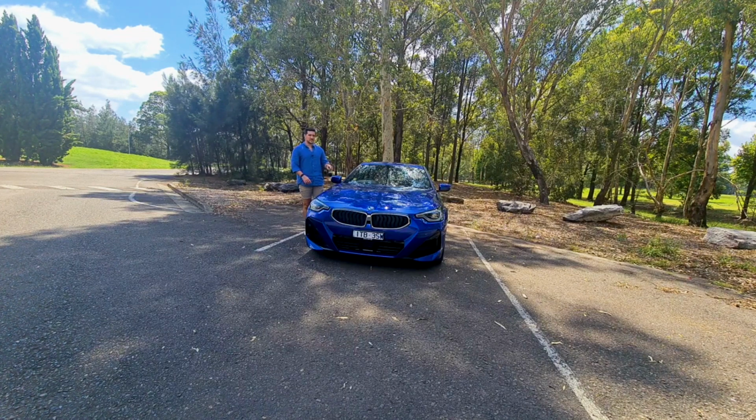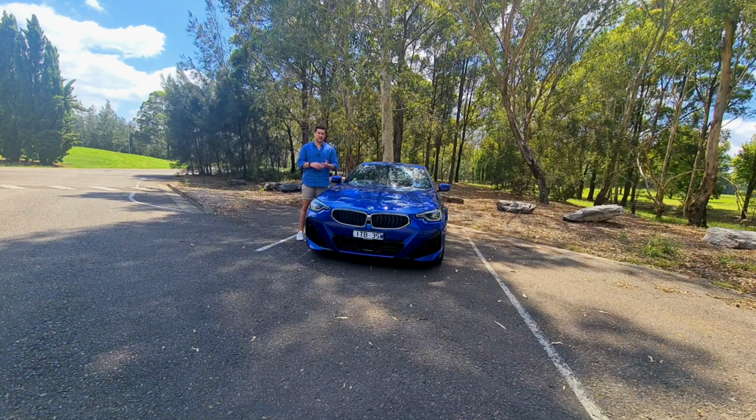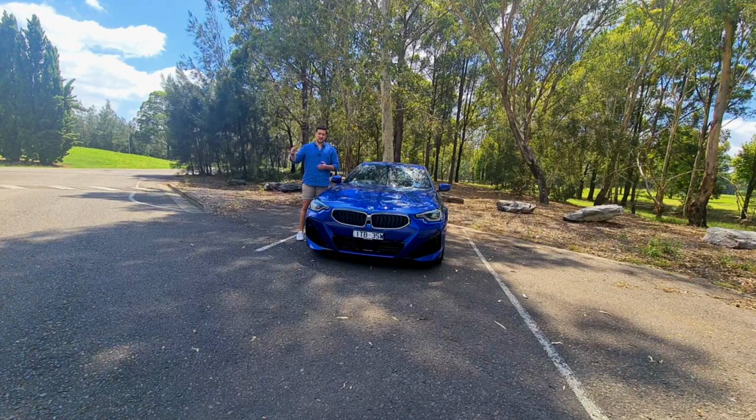But this week we have the new 2 Series, more specifically the 230i, which sits kind of middle way in the range between the 220 and the 240, but the M2 will be added in a couple of weeks. So at the moment, middle of the range.